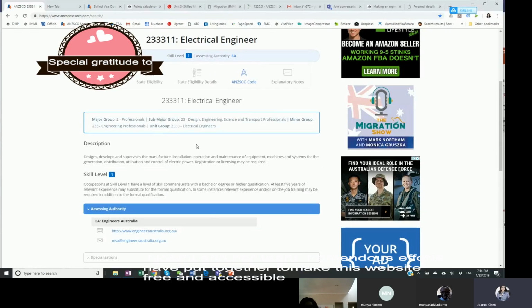A few occupations you definitely want to find out: IT and engineers, because IT is done by the Australian Computer Society, and engineers are done by Engineers Australia. It depends on what kind of client. For skill assessment itself, I'll have a special training for skilled migration. We'll cover the majority of important occupations such as engineers, IT people, teachers, and nurses, because they are processed by different authorities. But this is a critical part of the work.